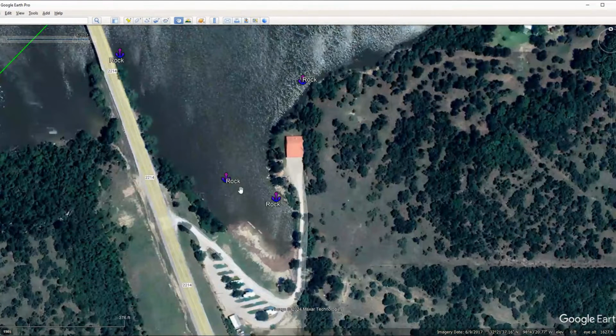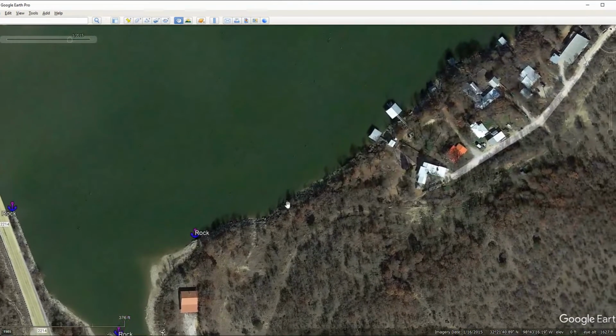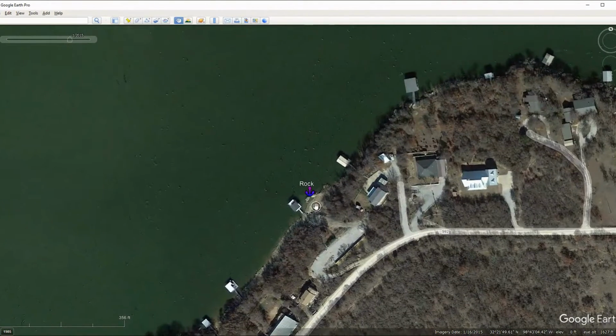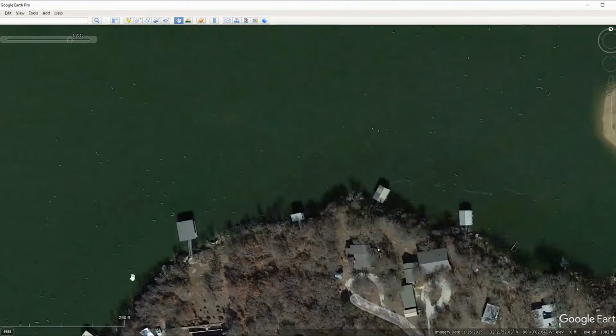So here you can see the water's probably more at normal pool here, and these become really good rock piles. But if we pull the water back when we had a huge drought, you can see they're exposed here. We've also got a lot of rock right in here as well. Again, trees everywhere. Hopefully you guys got lanes or something for this lake. Some really good rock that's over here outside behind this dock that I marked for you guys.